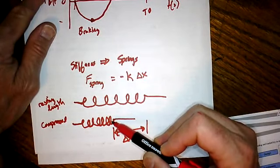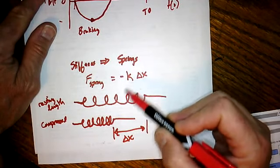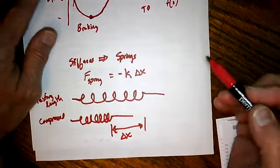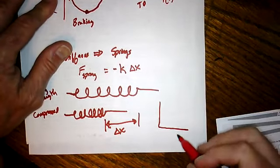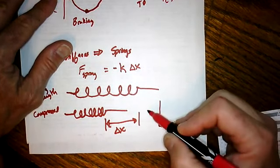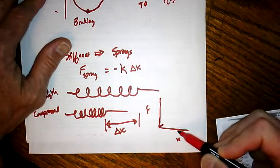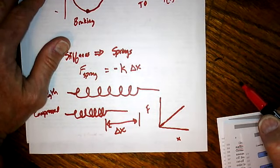This K represents how stiff that spring is. If that spring is really stiff, really hard to compress, that K is going to be a big number. If the spring is not very hard to compress, it doesn't take much force to compress it, then that K is going to be really low. And the way I can describe that is if I put compression on this x-axis, and over here the force that it takes to compress that spring, I would get something that would look like this. As I increase the compression, I need to push harder and harder against the spring.